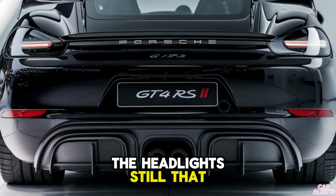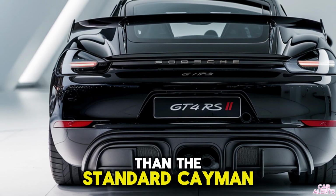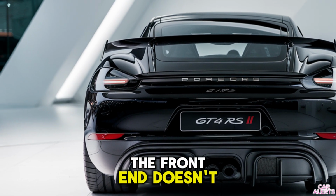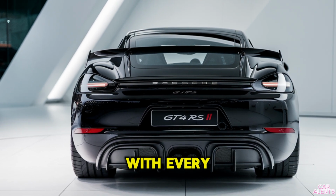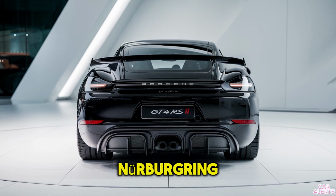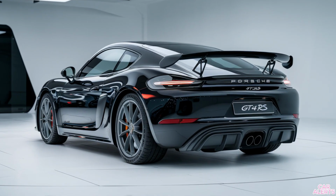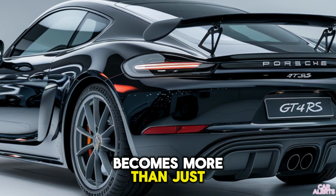The headlights, still that classic Porsche shape, are now darkened, giving off a more sinister vibe than the standard Cayman. The front end doesn't just look planted, it feels bolted to the tarmac. With every detail serving function before form, it becomes clear this car was born on the Nürburgring, not in a design studio.